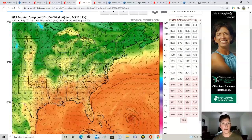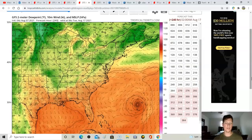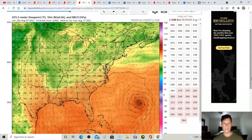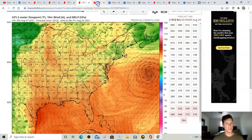And if this happens, that is a player in why this gets kind of pushed out, plus the fact that it's moving in over an area of weaker ridging. So there's actually a little trough that kind of pushes this away, potentially, if it were to form.